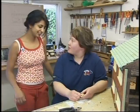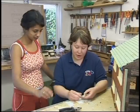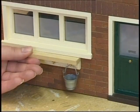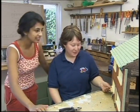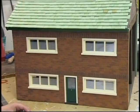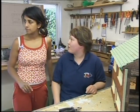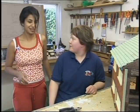Hey Nikki, what are you doing? Hi Connie, I'm making a fire bucket holder that's going to go on this building that's part of a bus garage. Oh, that little bucket's so cute. Everything's so dinky. So, is this the finished bus garage? There's 3 parts. This is the middle part, and there's another section just over here that I need a hand with. If you don't mind helping me. It would be my pleasure.